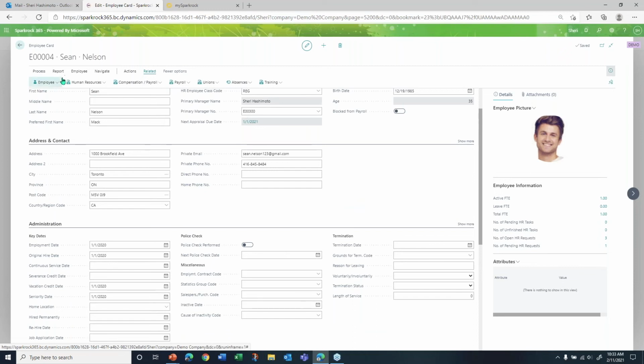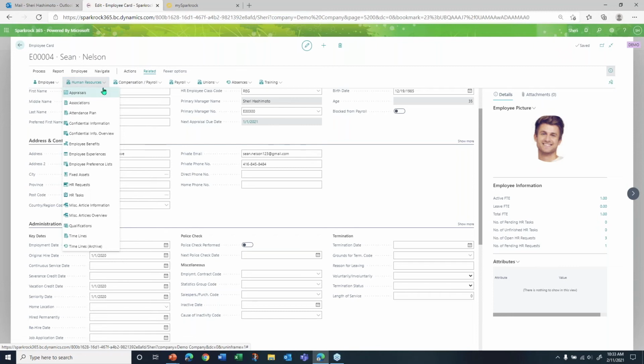But in addition to that, there is additional employee information that is associated with Sean. So any assignments, any additional position assignments he might have. If he wants an alternate address where he'd like to receive his mailings at a P.O. box, he can do that as well. And then any human resources related information, so all his appraisals, any professional association he belongs to. And then remember I mentioned, how do you keep confidential information that way? If you secure this appropriately, people won't even have this option on their menu, thereby making sure that his confidential information is kept that way.